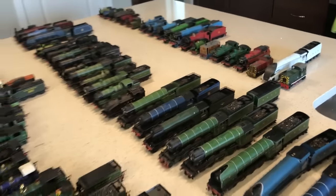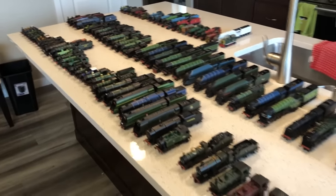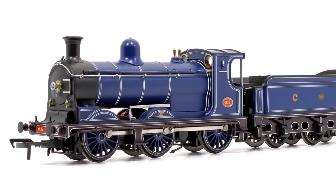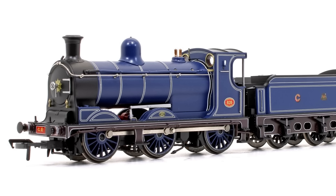A lot of people ask me when I'll be adding Donald and Douglas to the collection, and the answer to that is soon. The Bachmann 812s are due in the next month, and I have two on pre-order just for them. When they come, you can bet I'll make a video on them.